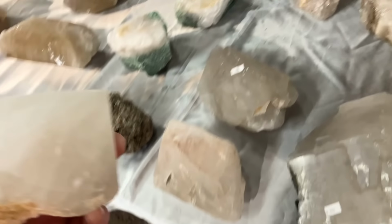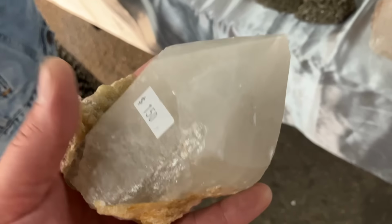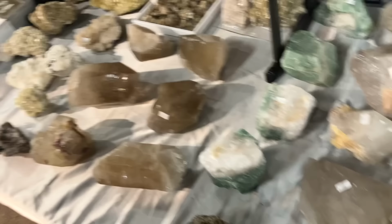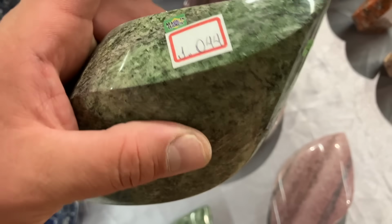Dude, those flats of rutile crystals are amazing. Right? If only. People are like, why do you show the cheap stuff? I'm like, well, that's the best deal on that crystal that I've seen here so far. Napoleon, do you like rutile quartz? I think he does. I think so too.